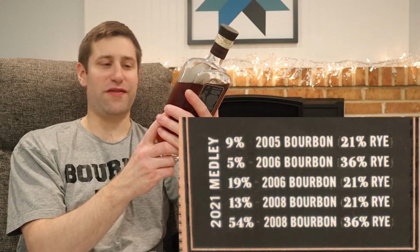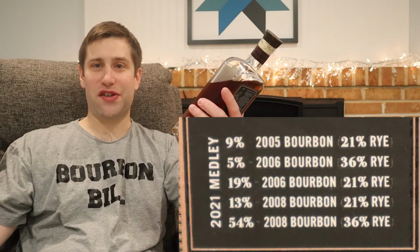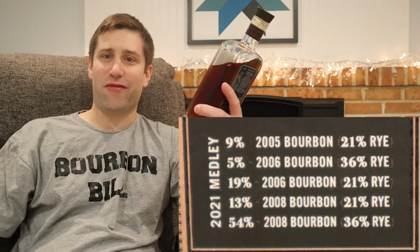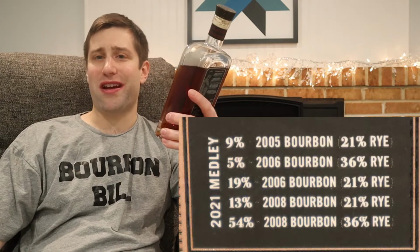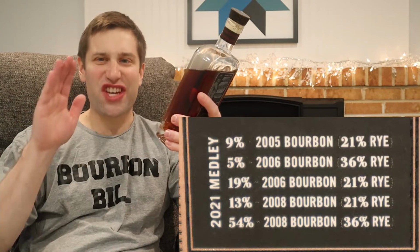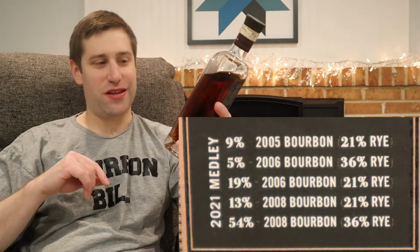Well, it'll be up on the screen because obviously it's pretty hard to read for you here, but this is 54% of a 2008 bourbon. So already off the bat, we're 54% of a 2008, what's that, 13 years? I better check that math. Is that right, Rita? All right, 54% is a 2008 bourbon at 36% rye, so that is the high rye from MGP. 13% is also a 2008 bourbon, but it's only the 21% rye. So math is getting tough here, but 67% is a 13-year bourbon. 67% of this is 13 years old. So already off the bat, we're not off to a bad start on this blend.